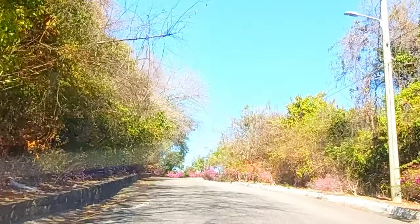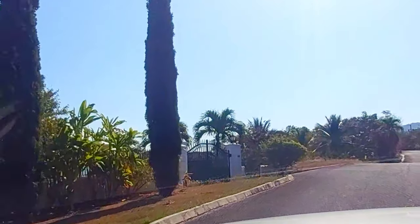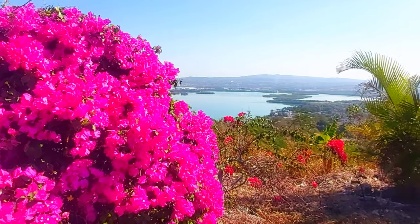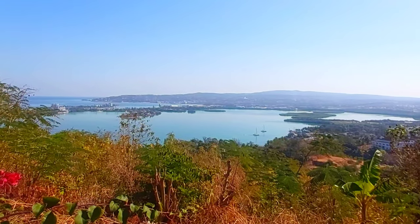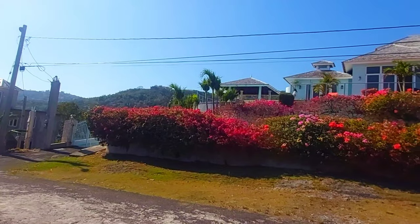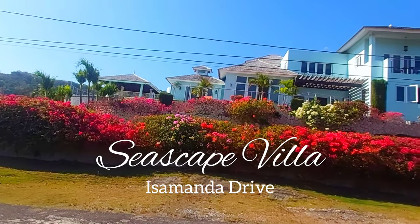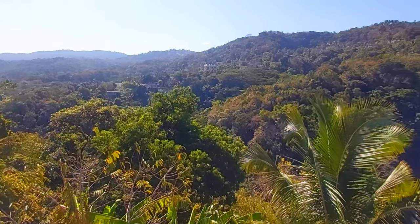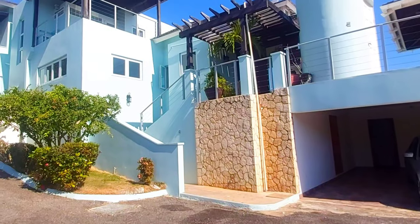There's a security post at the entrance of the Spring Gardens community. There was a long drive up the hill before I saw any houses, and as I got closer to our destination, the view was absolutely breathtaking, which made me even more excited to see it from the vantage point of this villa on the hill. And let me tell you, I was not disappointed. I took a final shot of the property from the outside before finally venturing in.